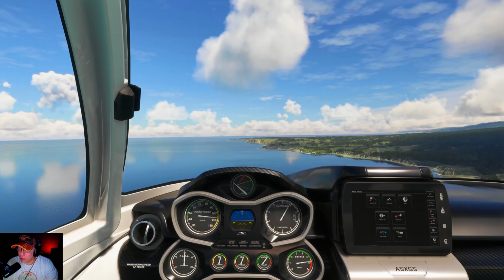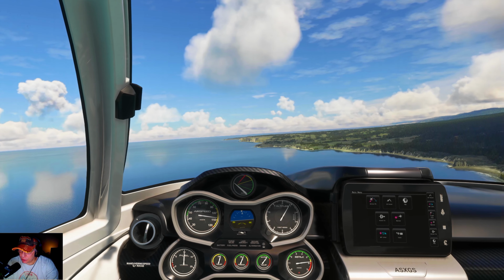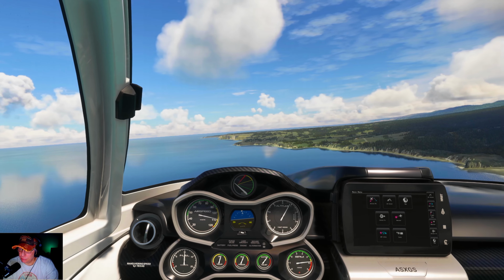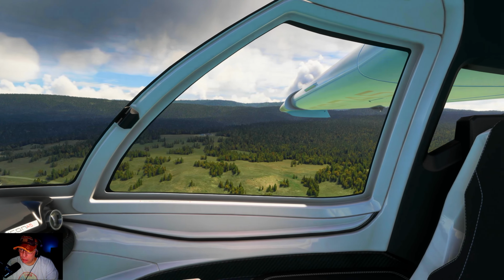There's probably somewhere to land out there. I could put the wheels down and land. So I have the option for both. That's pretty cool.